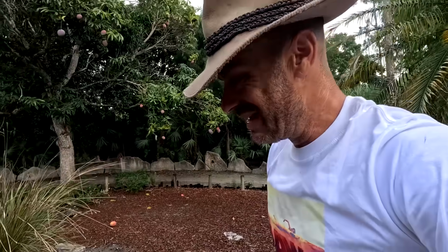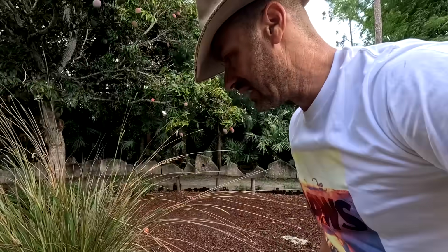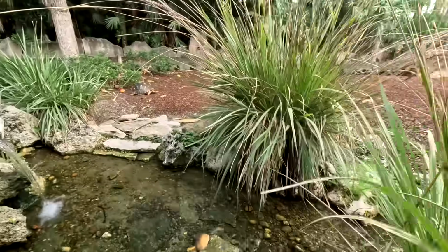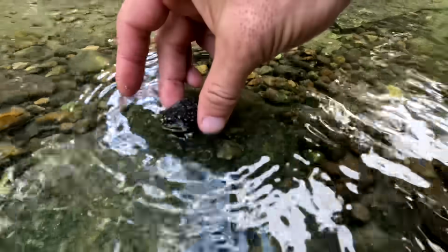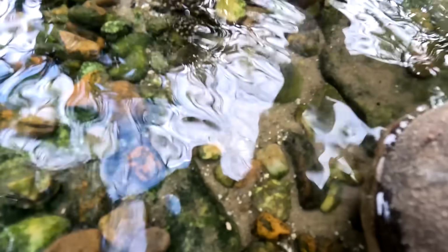You don't see them often. If they don't want to be seen, they can remain hidden. But let's go over here. I love this kind of stuff though. Let's see how this guy does in this little stream. See this, he can swim very nicely in there. Oh my gosh, he's going against that current. He's fighting against that little current.